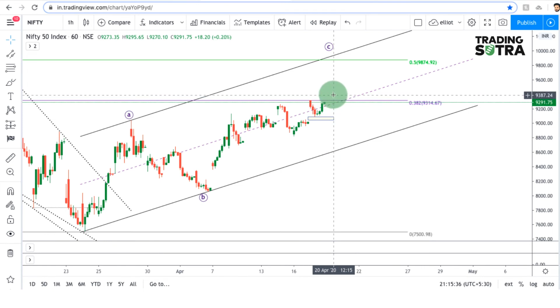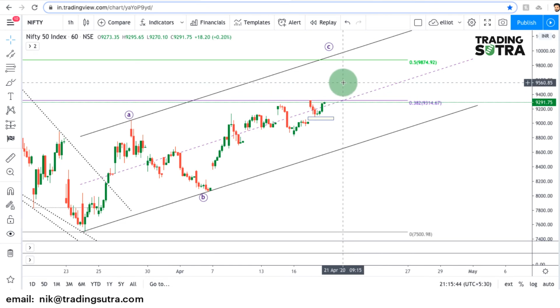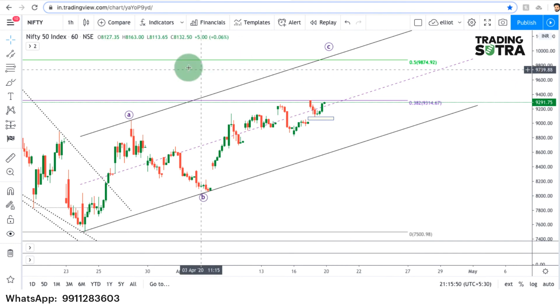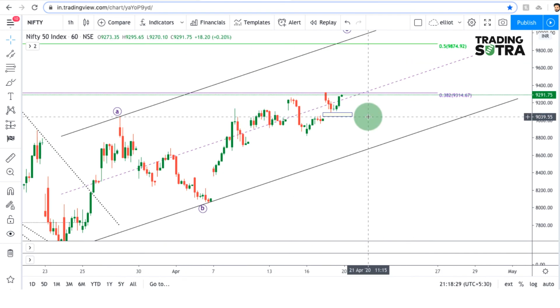So we have to wait and see whether the level of 9400 sustains, and accordingly we should go long only if the level of 9400 sustains for a target zone of this, that is 9800 to 9900 zone, which is the 50% retracement level of the whole downfall. An important note that if the Nifty breaks the level of 9040 zone, we should not go long, and we will further review the idea at that time. So let's see how the Nifty will perform in the coming session.